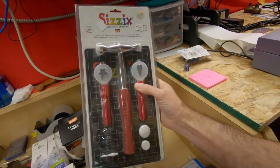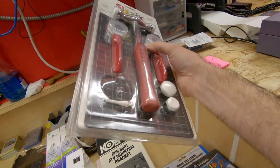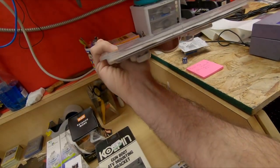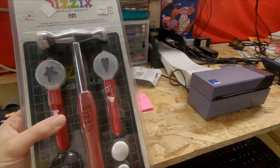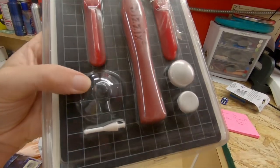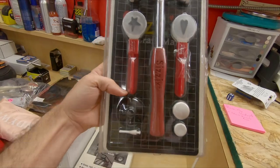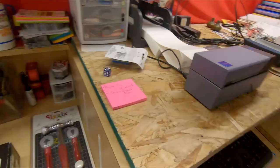And then next up is a Sizzix Paddle Punch Starter Kit. I've sold quite a bit of Sizzix stuff, and this appears new, but maybe has been opened and resealed. I'm thinking this has been opened and resealed because it does appear that something is missing right here. So I will sell this as used, but it has a barcode, and I'll take a couple pictures. This will get listed today. That was the reason I opened it. I wanted some easy listers. I'm also doing really well getting listings up.